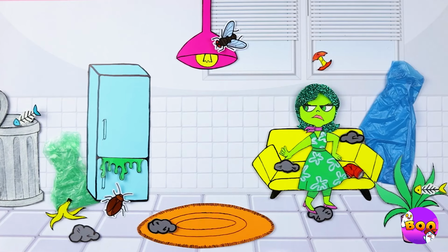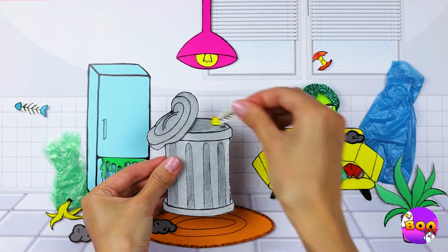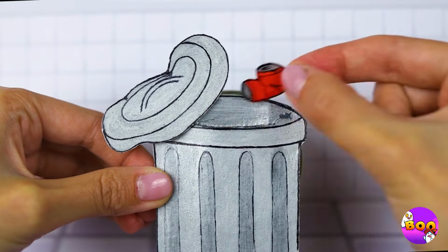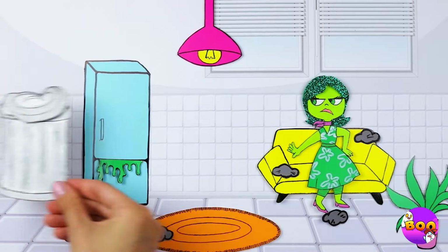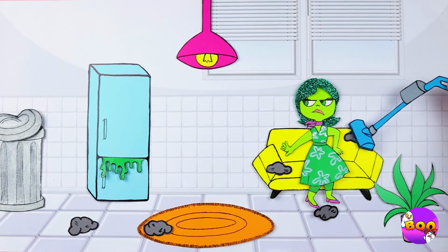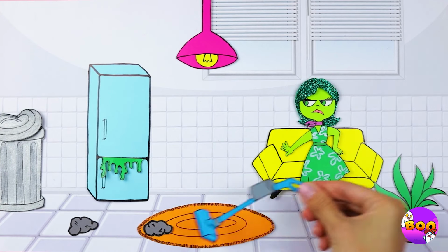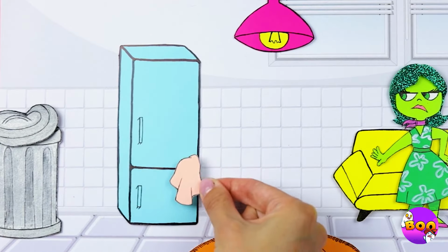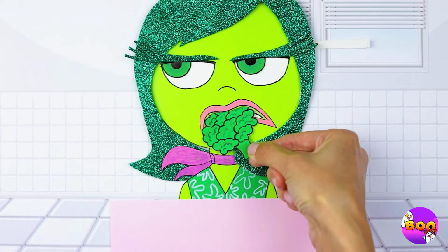You know, this place could use a makeover too. Let's start by taking out the trash. Next, let's clean up all those dust bunnies. And I don't like the look of that fridge slime. Of course, cleaning out the fridge is the best part.